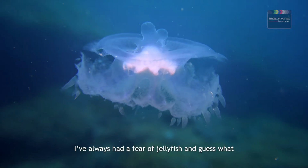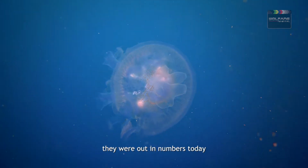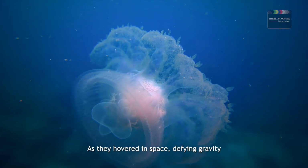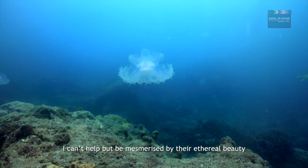I've always had a fear of jellyfish, and guess what? They were out in numbers today. And this gave me a chance to see them up close. As they hovered in space defying gravity, I can't help but be mesmerized by their ethereal beauty.